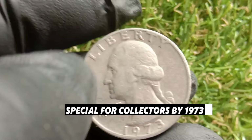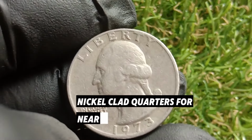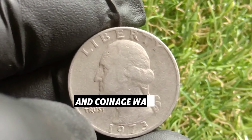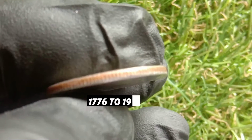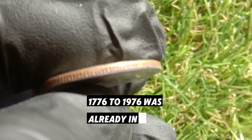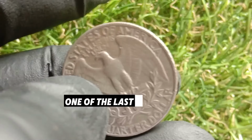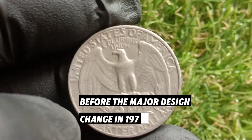By 1973, the US had been using copper-nickel clad quarters for nearly a decade. The economic landscape was shifting, and coinage was evolving. The bicentennial quarter, 1776 to 1976, was already in planning, making the 1973 quarter one of the last regular Washington quarters before the major design change in 1976.